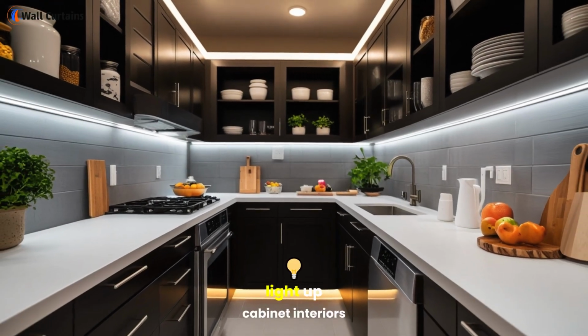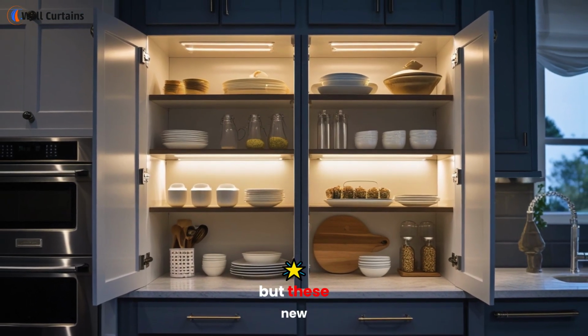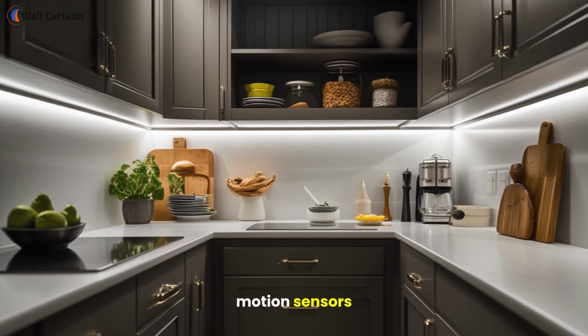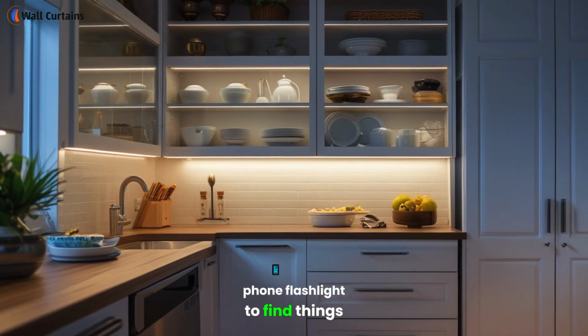Hack 11. Light up cabinet interiors. Dark cabinets hide your stuff and make your kitchen feel smaller. But these new stick-on cabinet lights make a huge difference. They're ultra-thin LED strips with built-in motion sensors. They turn on automatically when you open the door. No more using your phone flashlight to find things.